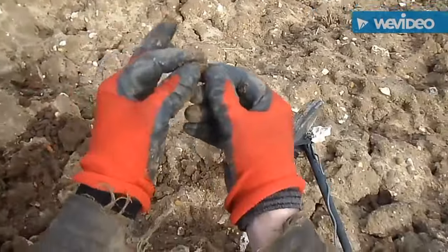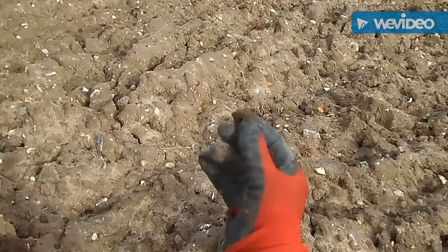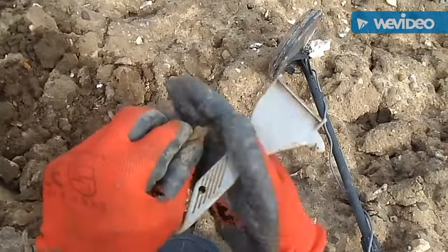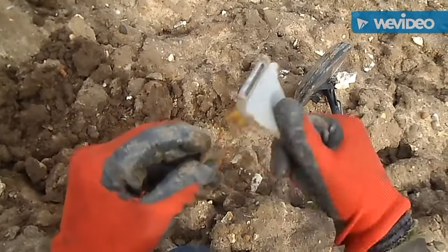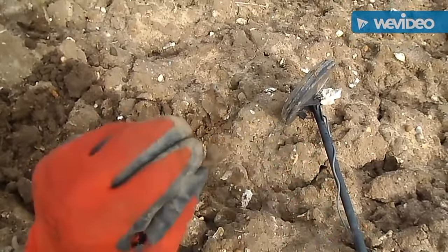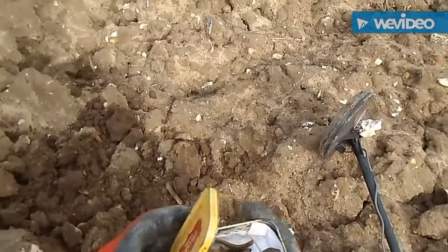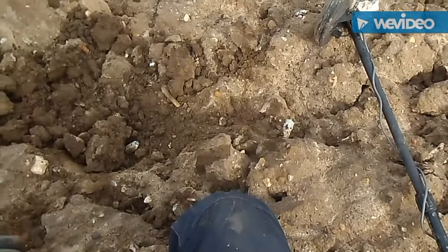Oh, small. No, brass, bronze, copper. Who knows? Have a quick brush up. Not really sure. Check it out later. Probably a broken bit of something. Crack on.